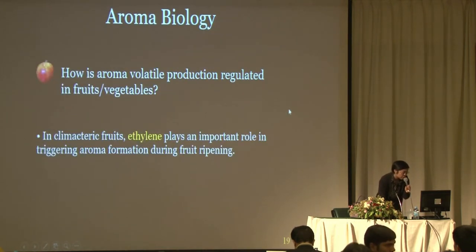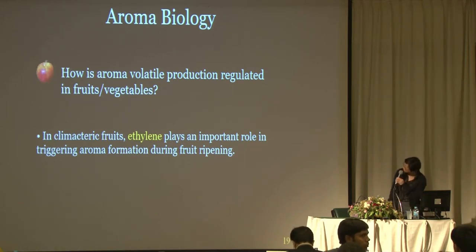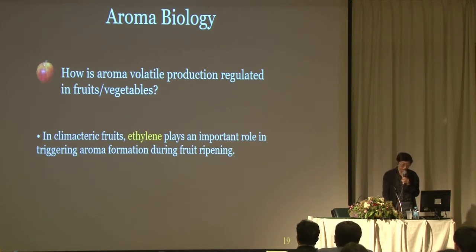Okay, that goes very deep. How is the aroma volatile production regulated in fresh produce? Mainly by ethylene, you know. You may see some fruit still mature but not ripening, with no flavor, right? But when the fruit ripens, the tissue gets soft and the flavor accumulates, and you can get the flavor of the fruit. That means during the ripening, the fruit produces ethylene, and that ethylene plays an important role to ignite and trigger the aroma formation. That's why when the fruit ripens, you get very good flavor.